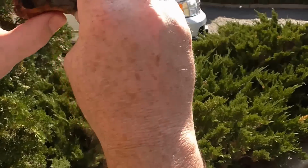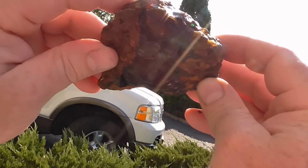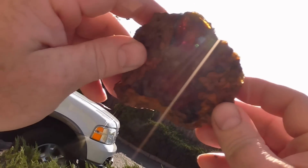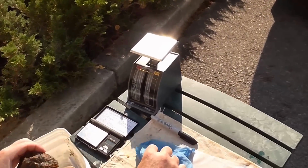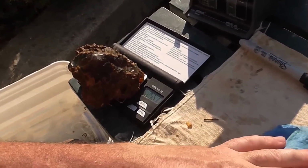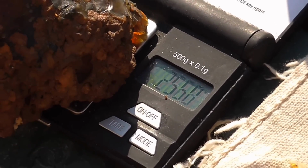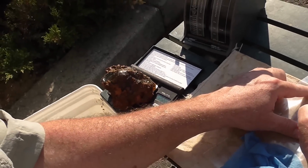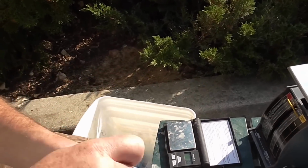You get that cut down to size, and you're going to have some beautiful, beautiful gemstones cut out of this. Let's get a weight on it here. All right, it looks like 255.7 grams. Get this one wrapped up, and we'll move on to number 8.